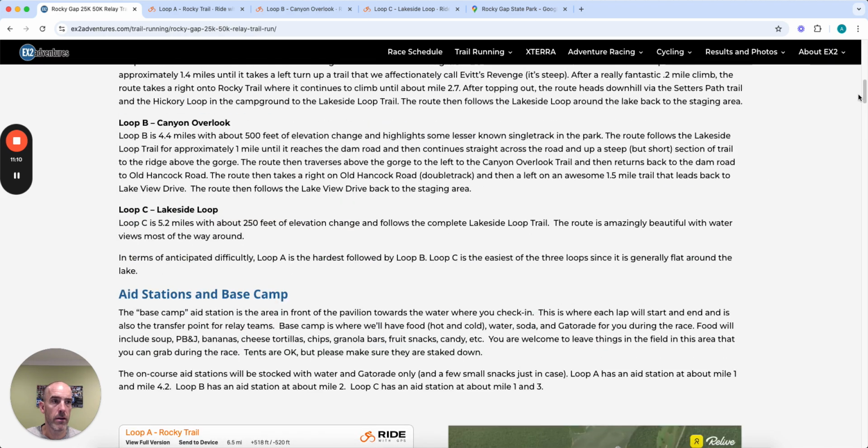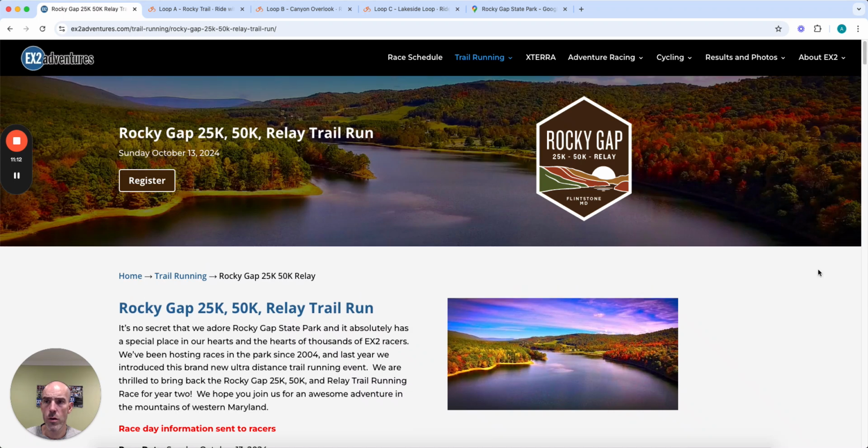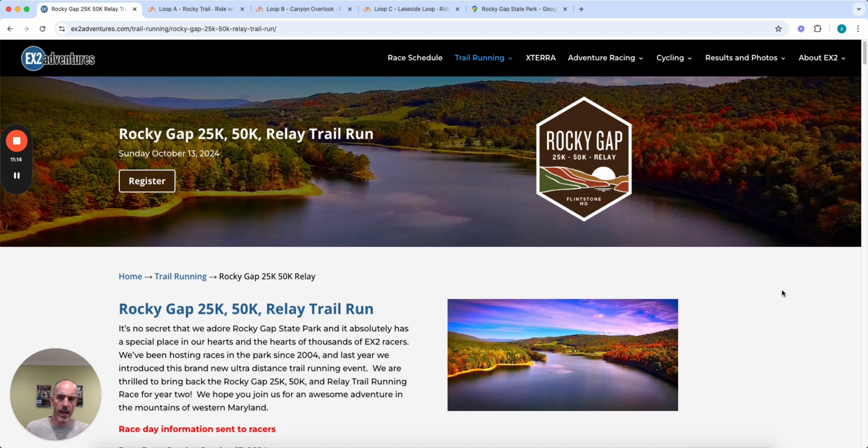Let's see, what else can I tell you? Cutoffs. I got a couple questions about cutoffs. For the 25K, we don't have a cutoff at all. You could spend 10 hours out there if you want to. For the 50K, our cutoff is really generous, and we haven't had anybody who's had trouble meeting it. We want everybody to finish, so we want everybody to be done with the 50K by dark. Dark this time of year is around 6:30-ish or so.